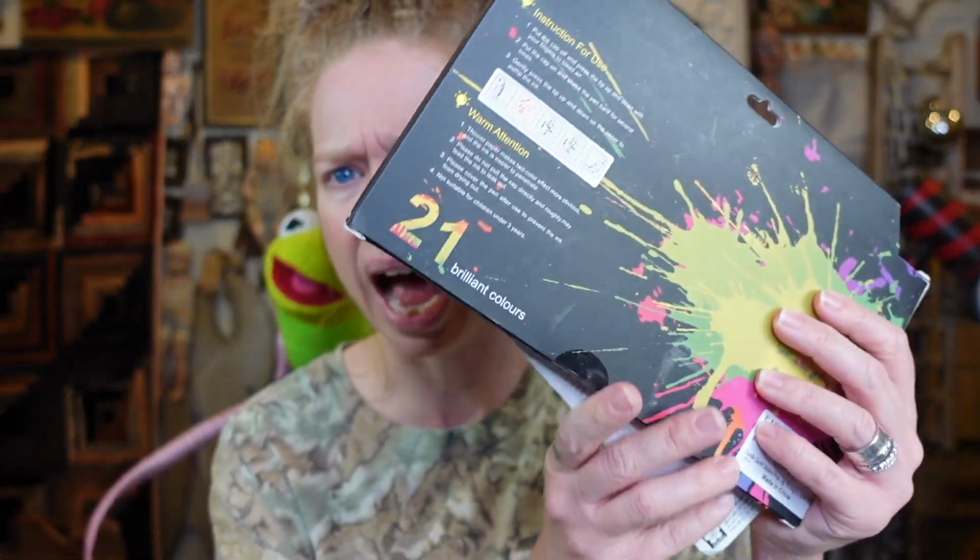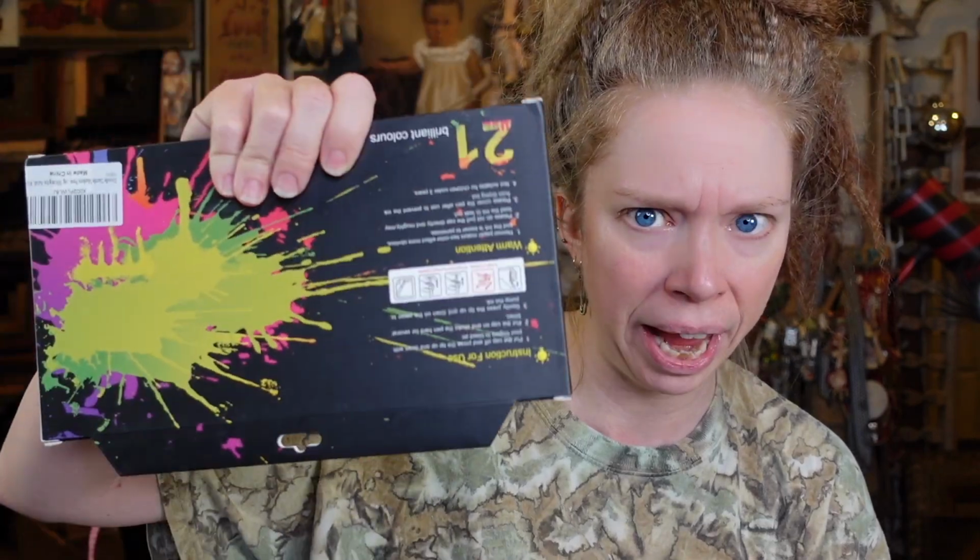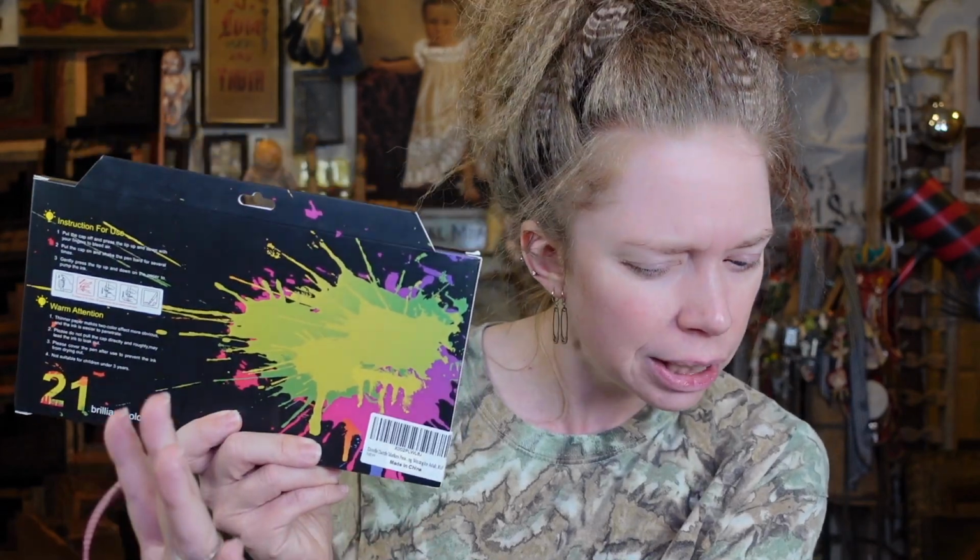So I thought we would test them out. Obviously, I would imagine that these markers would have a much thicker tip than these Jelly Roll pens. I did read on the back of here, which by the way, that's interesting. I guess they're like paint pens. For some reason, I just expected them to be markers. Anyway, I read on the back of the packaging that they actually say that the thinner the paper, the better the effect is gonna be.